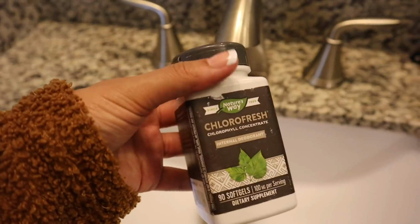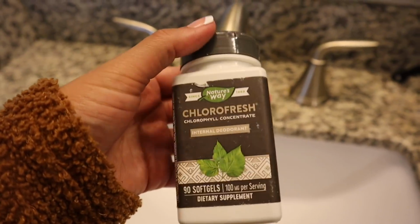So now let's go ahead and run through supplements really quickly. I take 3 types of supplements for my feminine hygiene and just body odor and health and things like that. So I take chlorophyll, which if you don't know what chlorophyll is, it's basically an internal deodorizer. I take it in pill form because I cannot drink it. Nobody wants to talk about how nasty the liquid version is, but it's literally disgusting, and I get the same effect from taking the pill.